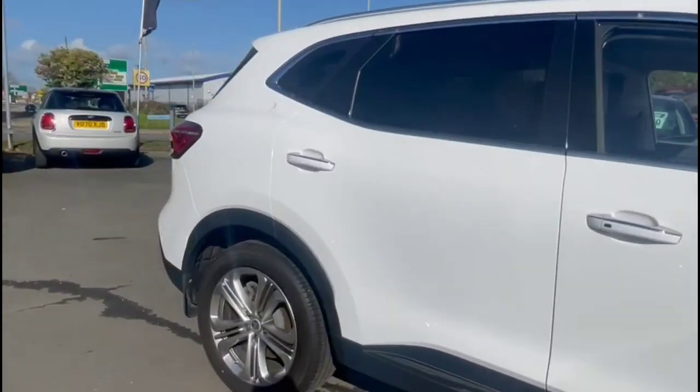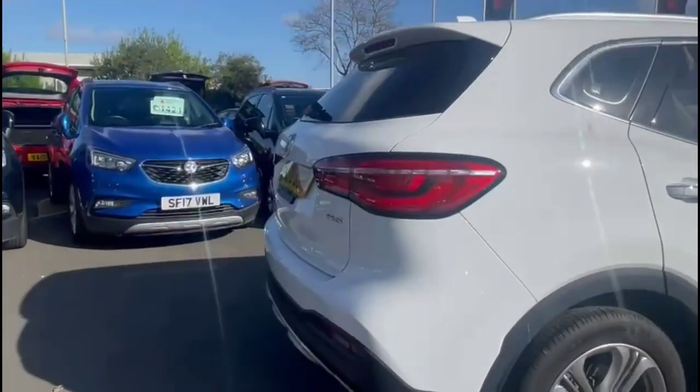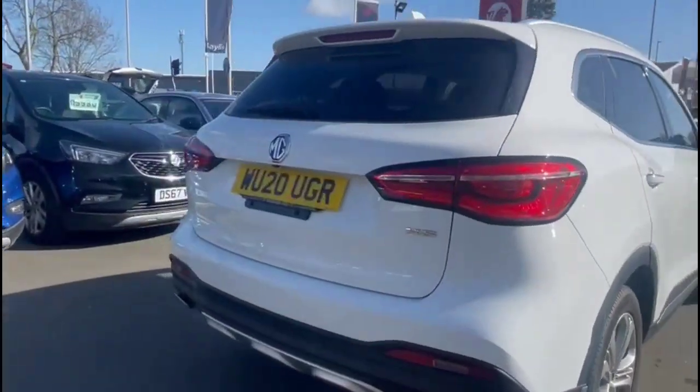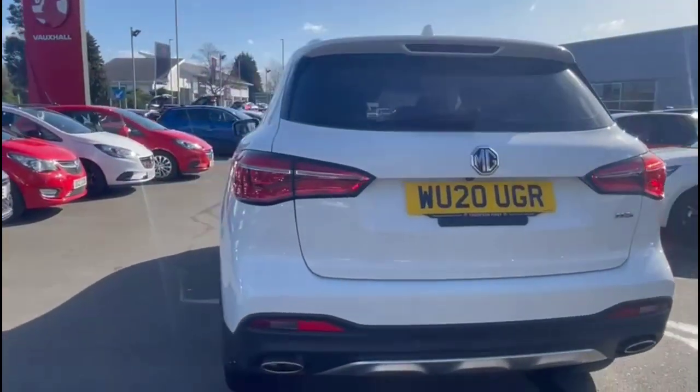This vehicle is in 127 miles and is finished in white. It also comes with a Baylis warranty with the option to extend it to up to 36 months. It comes with many features including rear spoiler, LED tail lights and parking sensors.